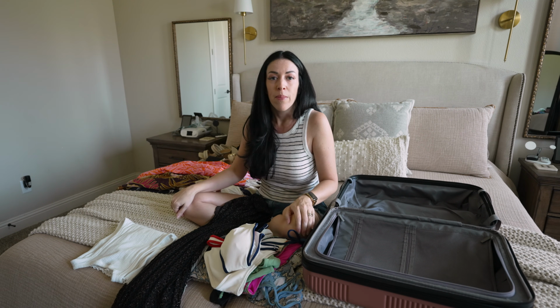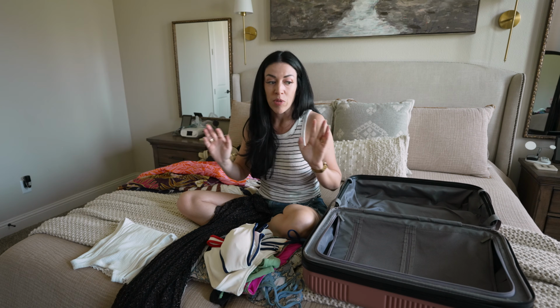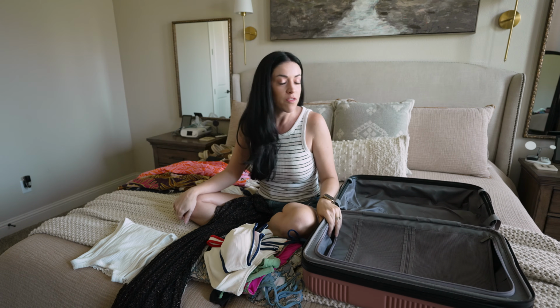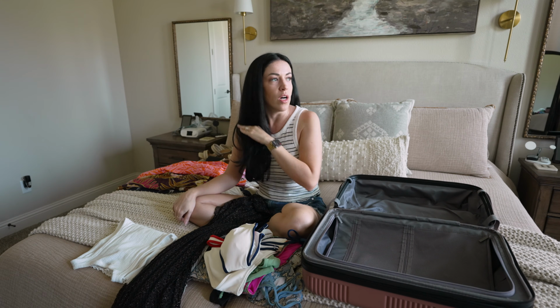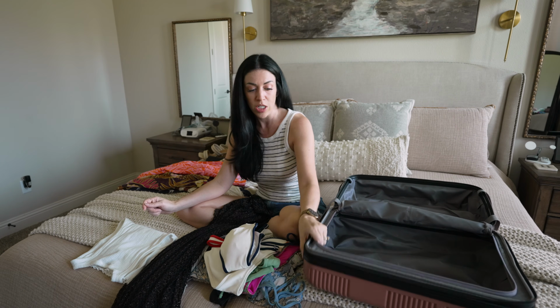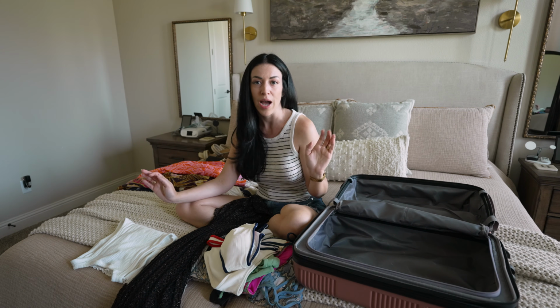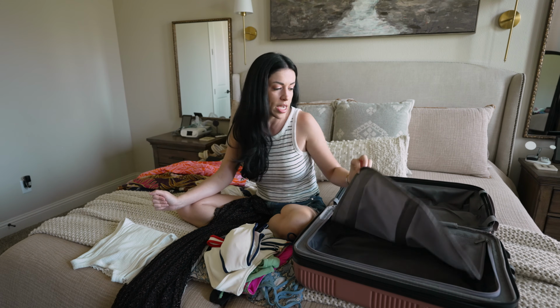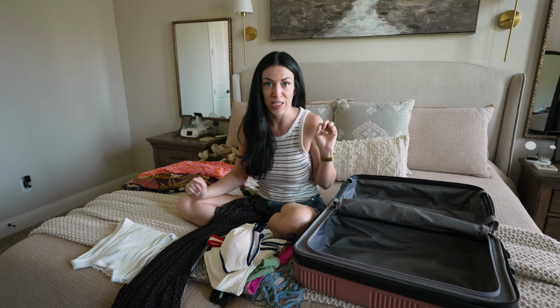Not entirely sure, but I'm gonna pack it all, and I'm going to pack it in a carry-on because unfortunately my full-size suitcase was smashed. It had been through airport security too many times and the corner cracked, so I am down to carry-on only size luggage, which is okay. I should be able to fit it all, so let's get started.